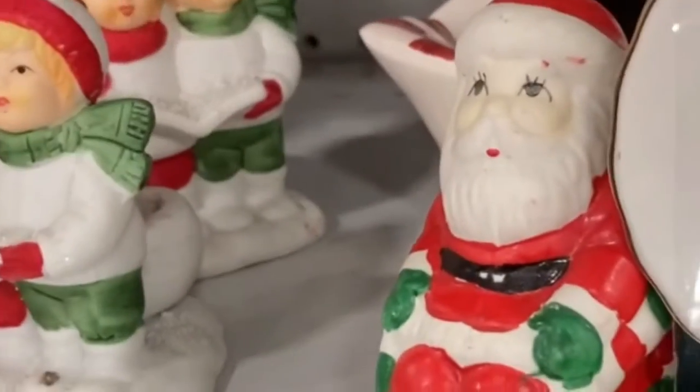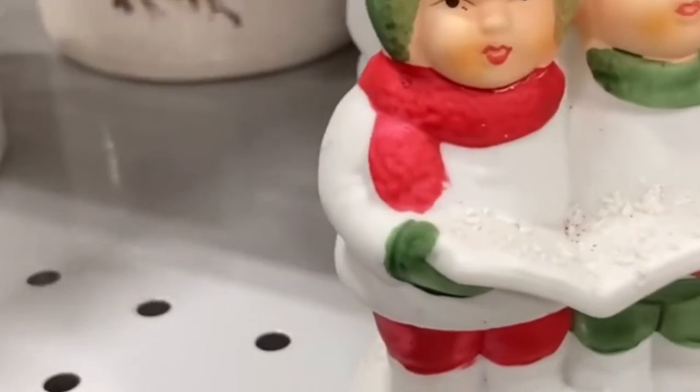And they have lots of dog statues. Now, there was actually a canister set up there, and there was 3 of them, and there should have been 4. But they were made in China. And if you can find things that are marked made in Japan, you know they're older.